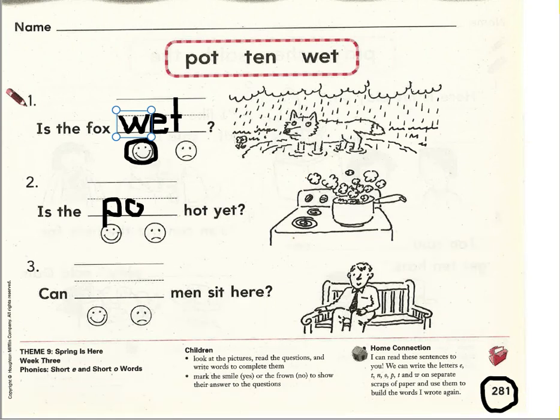P-O-T. Does the picture match the sentence, is the pot hot yet? What do you think? Do you notice all of the steam clouds coming out of the pot? That only happens when water gets hot. So let's color in the smiley face to show that yes, the picture matches the sentence.